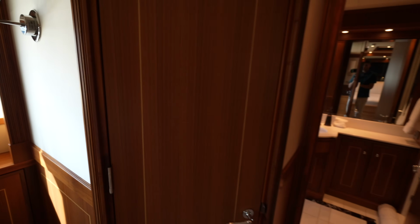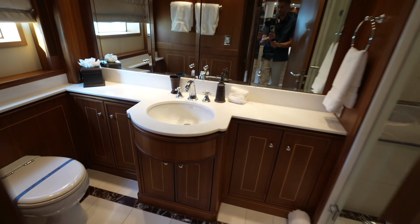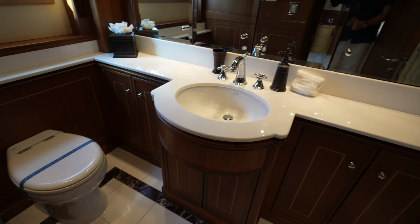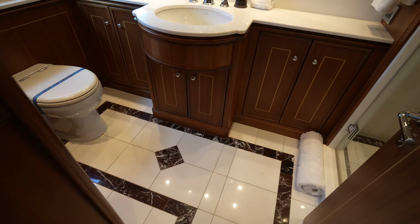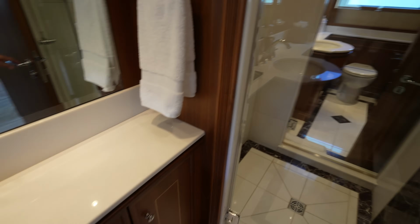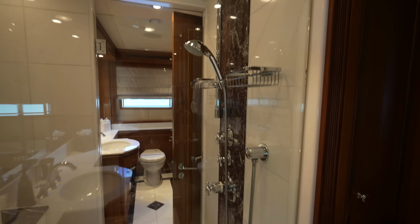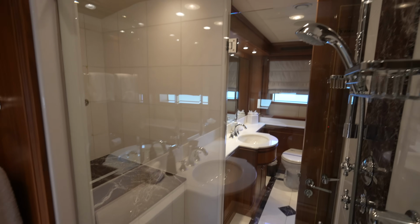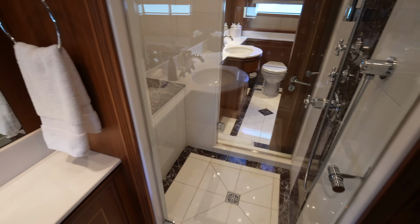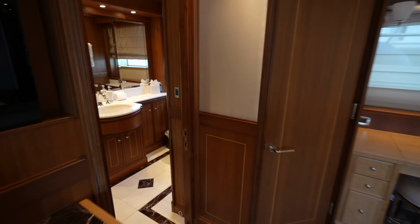And then your ensuite loops around so this area is connected. And you have your vanity. I love the design in the tile floor. And then here is the shower. And like I said, you can step through to the other side if you wanted to. And we'll just give you a quick peek from the opposite side.